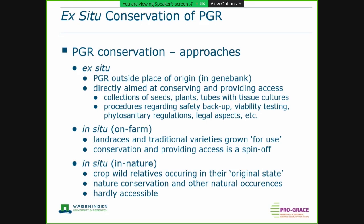And it is conserving. Obviously, everything that's growing there has a conserving role. And providing access is a spin-off. It's very difficult to know what is where and to get access to that material, except within your own network. And okay, in situ in nature is the third approach. And then we're talking about crop wild relatives. Nigel will talk after the break about these approaches, although I guess he will focus on the crop wild relatives.